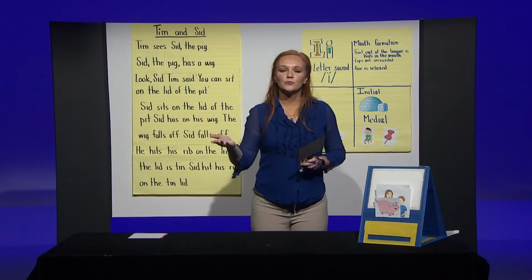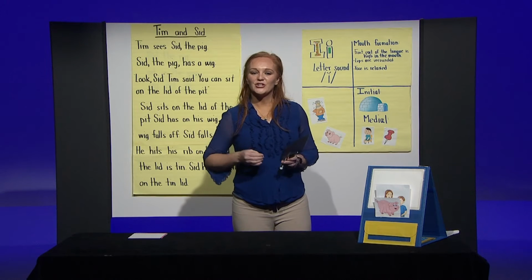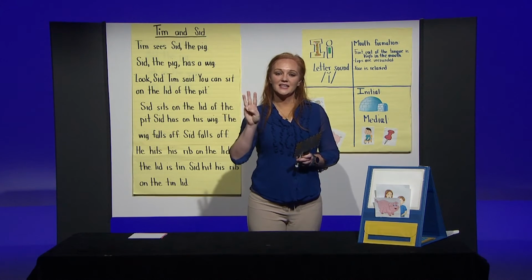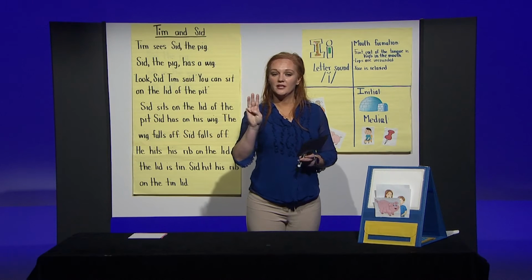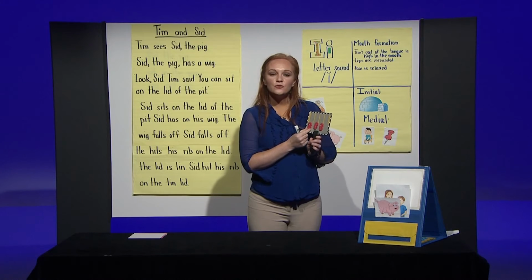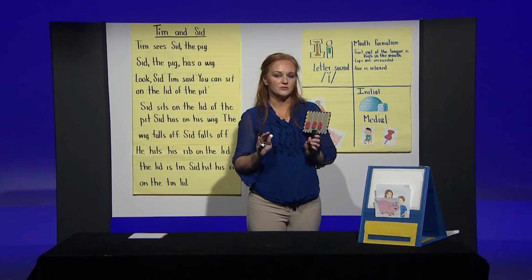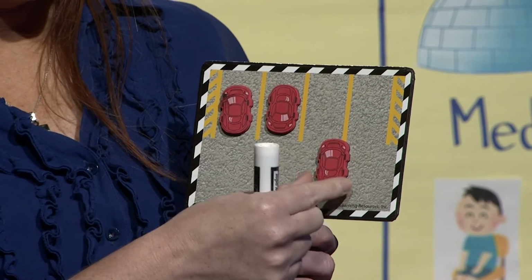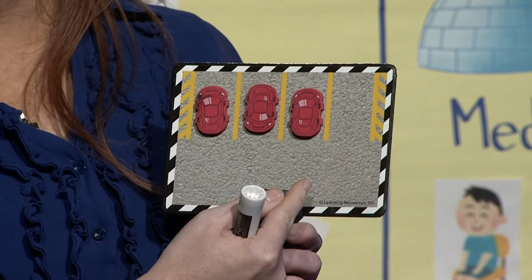So let's say the word pig. Very good. Let's count those sounds. P, I, G. How many do we hear? Very good. Now you take your materials you selected and let's move those materials to represent the sounds that we hear. So we hear P, I, G. 3.